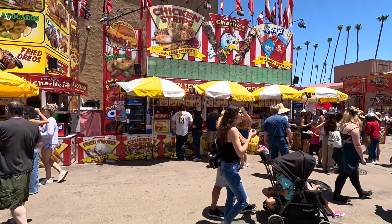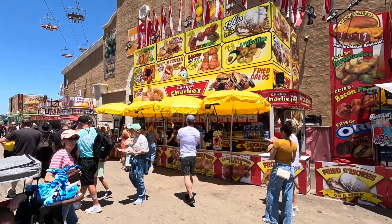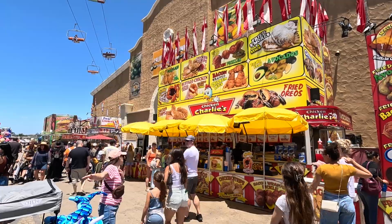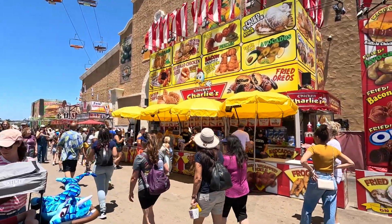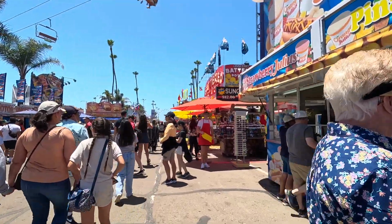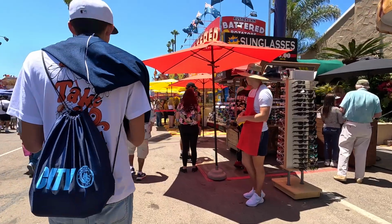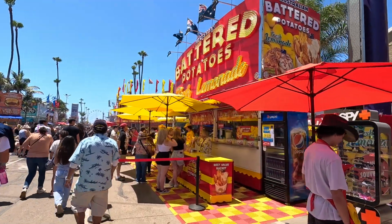So what do we got here? Chicken strips, we have fried s'mores, fried avocados, bacon wrapped chicken wings, legs, bacon pickles, wow. Buffalo chicken cone. See, what else? Oh, we got frog legs up there and chicken strips. Fried Oreos, wow. So one thing to remember here is that there is absolutely no shortage of food here. It's some of the best food you're gonna find. Battered potatoes.